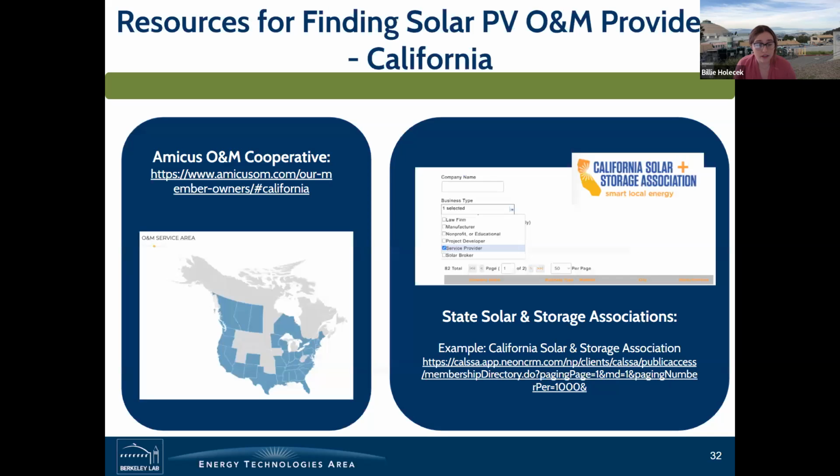And for California specifically, you can use the California Solar and Storage Association list to find service providers within the state. By using a similar method, you can go to their website, select service provider, and then search through the list to find a provider that will work for you. If you're outside of the state, your state may still offer similar lists. So I would suggest searching to see if your state has a solar and storage association to access some list of providers.